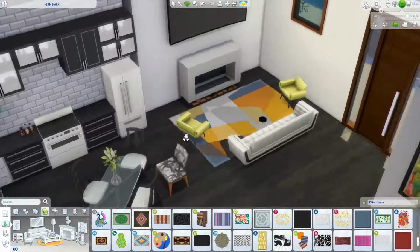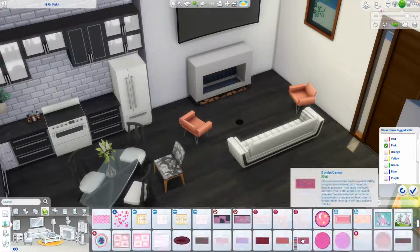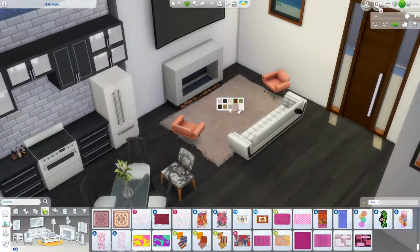And so these ones from City Living, they're kind of like minimalist. I can't even say the word properly. They're just very sleek and modern, basically. And they went really well.